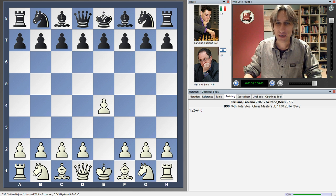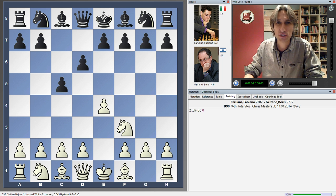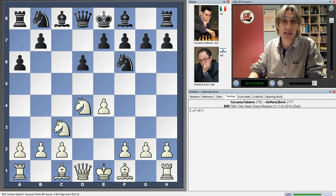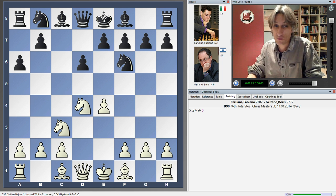Caruana played pawn to e4, and the players went into a Najdorf variation, one of Gelfand's favourite openings going back years. The players actually did battle in this opening earlier in the year in the Tal Memorial, and Gelfand won an absolutely beautiful game. So, well, no doubt Caruana was ready with an improvement.